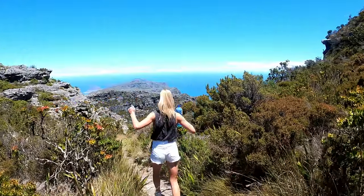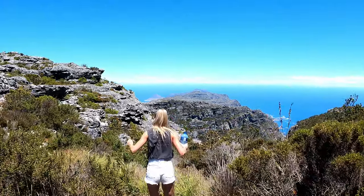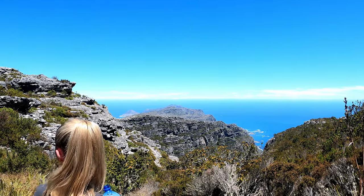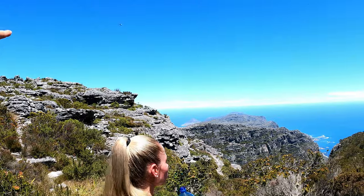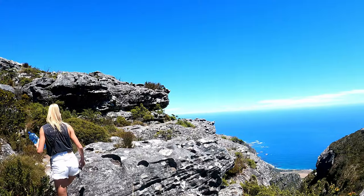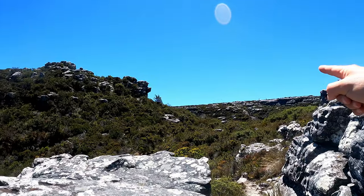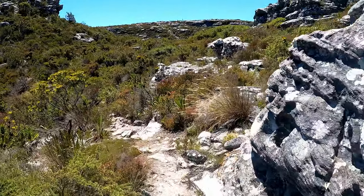Five minutes to the top. Now to look over Camp's Bay and the Southern Ocean. I guess it is. Here we go. Wait a second, do we know where we're going? This is Table Mountain. Yeah. You can go up there. Let's go and sit on those rocks up there. It must be, oh no, that's the top. Up there. Let's go. This feels like snake territory.